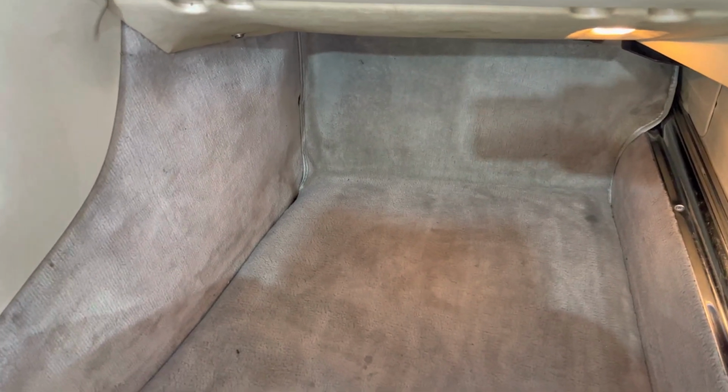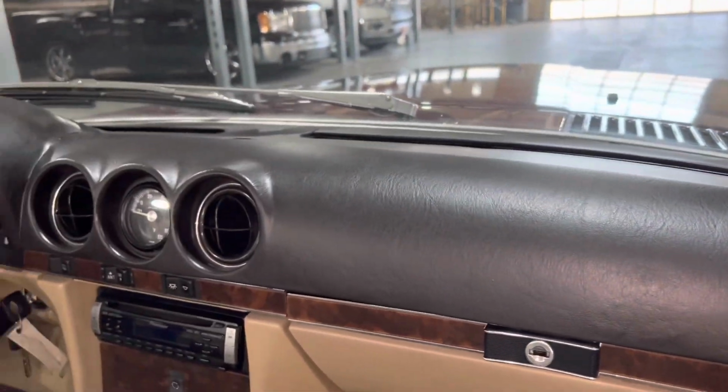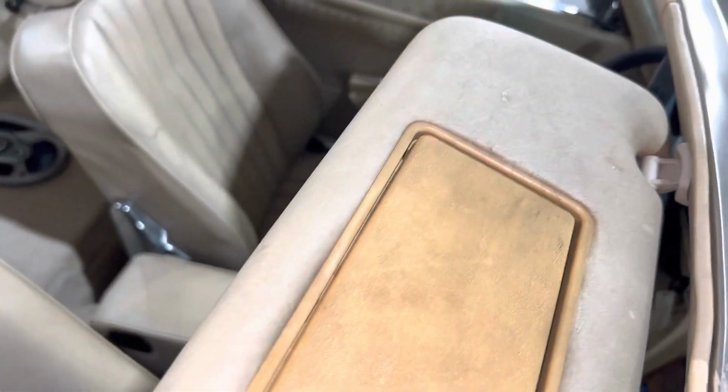And the carpets, like I said, could use a little cleaning. They'd probably come out 80%, I would say. So, looks really nice there. Here's our visor, same story. Got it traded out there.